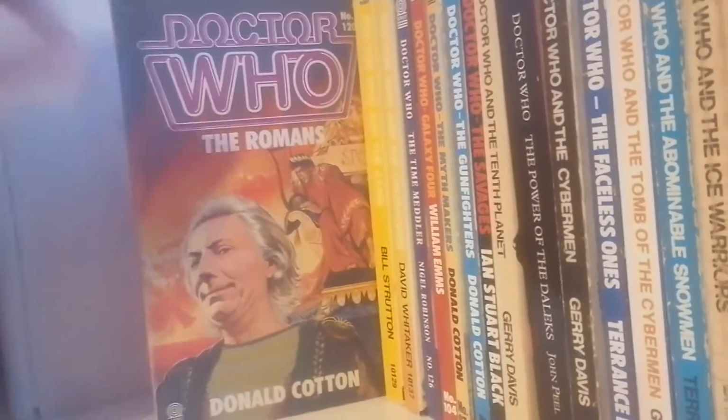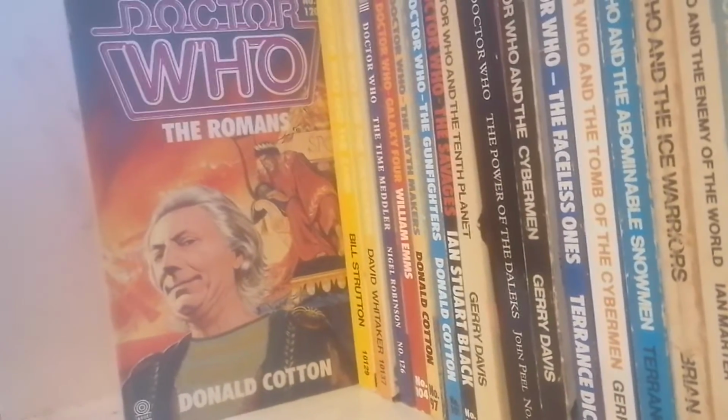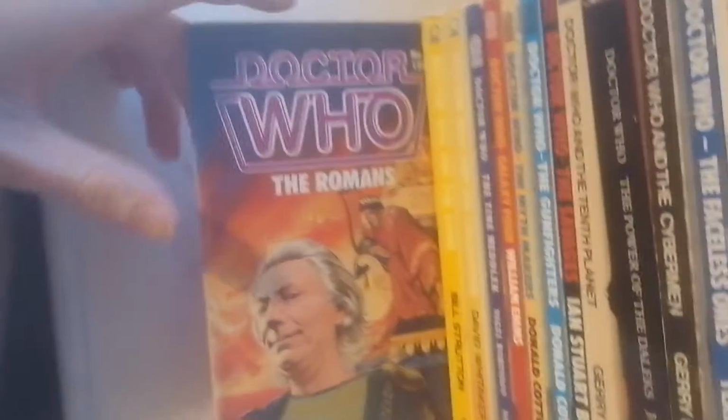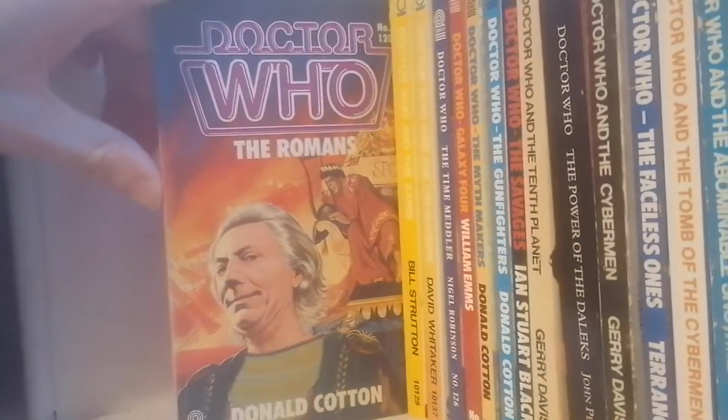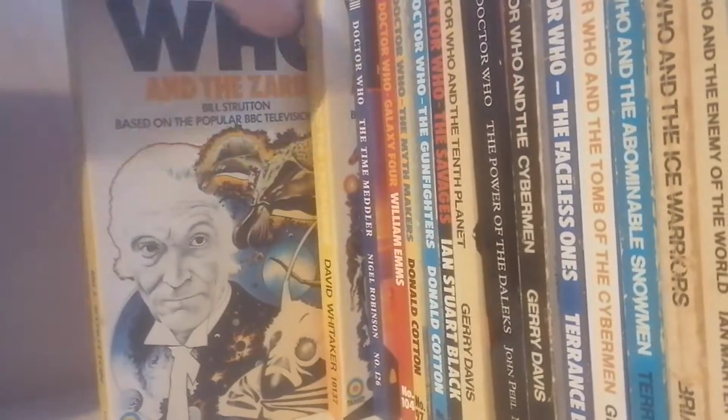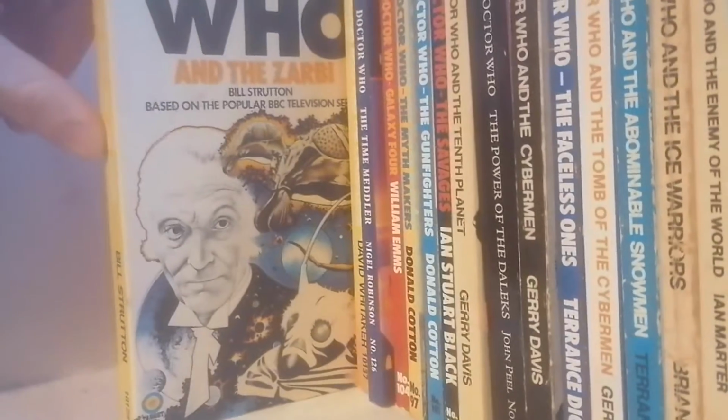So the Romans, one I got back in, when was this, 2018 I think, and I bought it and it was only £4 at a Comic-Con, and I've since found out this book is worth like £20, so I'm very glad to have this one. Doctor and the Zarbi, again another one I found at a Comic-Con in great condition. It is an original and it only costs like £3 I think, which is very good.